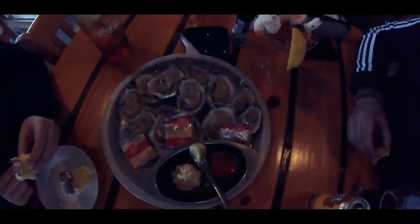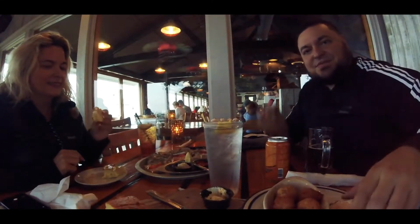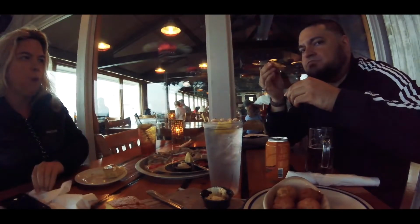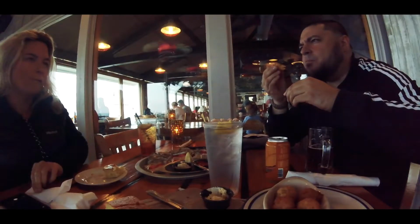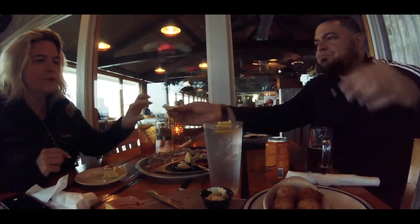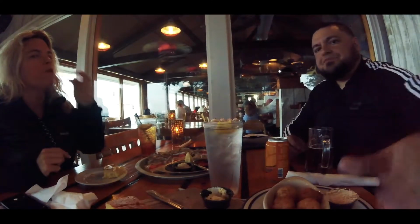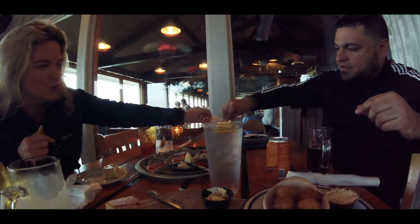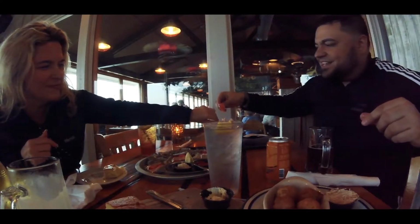They look super delicious. We got the half shell oysters and the shrimp cocktail. Very gluttonous, but we've been riding bikes and burning calories, and now it's time to see what we're working with here. It's the hash brown. There's butter, cinnamon butter. See what you think. Alright, now the shrimp. Cheers. Cheers.